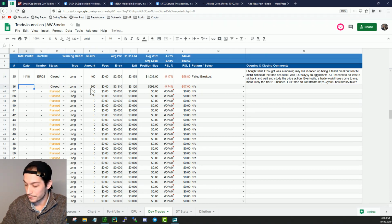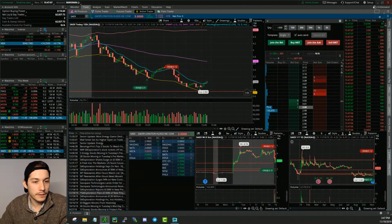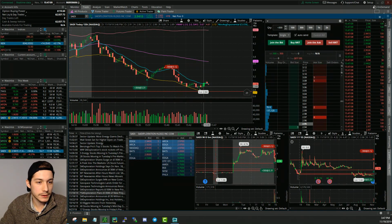And so at least I'm good and consistent at cutting my losses. But again, not really what we want to be seeing. No, this was SAEX. Here it looks like the 2.8 might be that bounce zone.